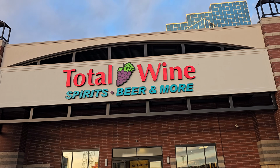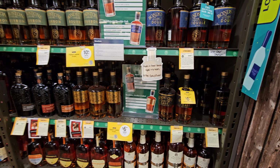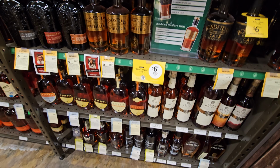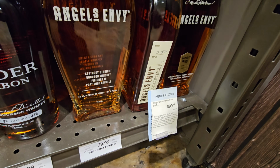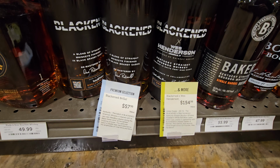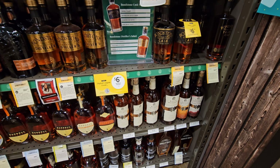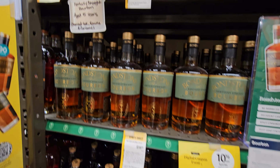All right, now let's check out Total Wine in Edina. Is it Edina or Bloomington? I don't know. The one off of 494 in France Avenue. So Bondstone right off the bat here. I know our friends Laura and Troy over at Baker Drinks hate Bondstone cask strength, but the Double Oak is actually not bad. Those Angel's Envy store picks, let me know if you've had one of those, because I'm very curious. They're $100, so I haven't bought one yet, but I like Angel's Envy. I just think that it's way too low proof.